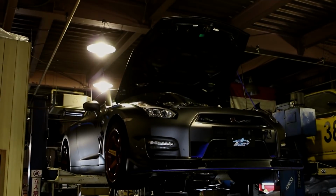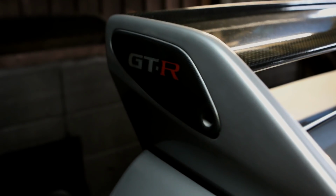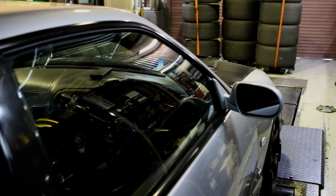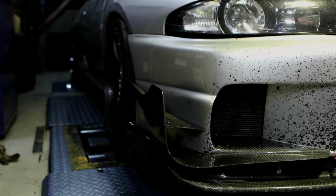There was also a grey Nissan Skyline R33 GTR on the dyno, presumably getting some ECU work done. Although this car was still street legal, it was very clear to see that this was a very serious track car. The car was caged with a stripped out interior with an RD steering wheel and some Recaro seats. Exterior wise, it was mostly stock looking with some serious carbon fiber add-ons, and just look at that battle damage up front. I love it.